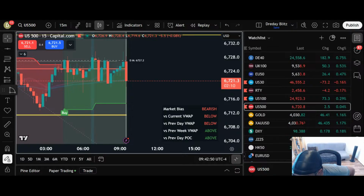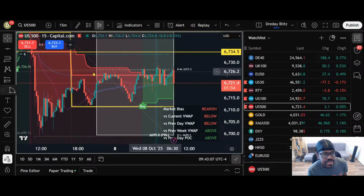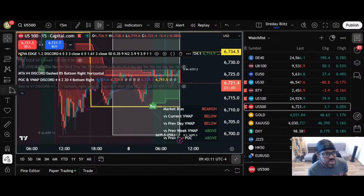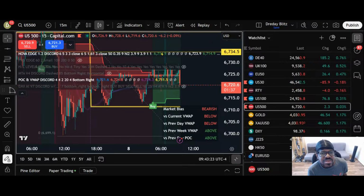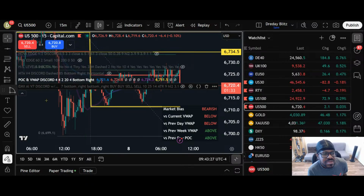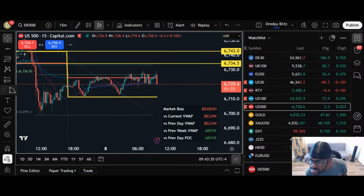Here we go. So please, could you show table setup for POC and VWAP indicator? What do you mean table setup? What do you mean, Leon? You talk about the settings for the POC and VWAP. I cannot see the same settings in the table as yours.